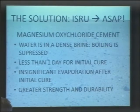It's composed of magnesium oxide, magnesium chloride, and water. Now, since the water is mixed in with magnesium chloride, a salt, in a very dense brine, it can remain in liquid form without boiling in the Martian atmosphere, which has a pressure of less than 1% of Earth's atmospheric pressure. And it cures very quickly, within a day, so it can cure before a significant amount of water evaporates.